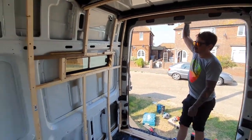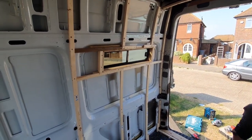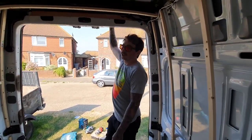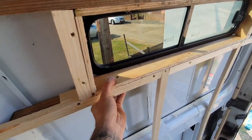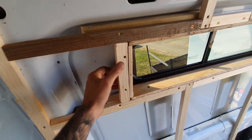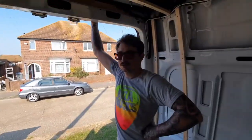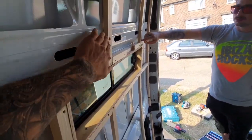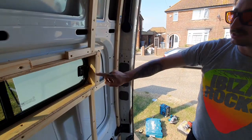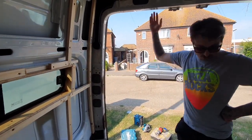So Ben and I are building a reveal. Don't judge our dodgy carpentry skills, because we've never done it before. But Ben's a lot better at it than I am. All we've done is studded this out, reinforced it away from the metalwork. Is that the right thing to say? Probably. Brick framework. Just to try and keep the curvature of the van. We built it all with these still in place for the bend. And then we did some funky cuts.